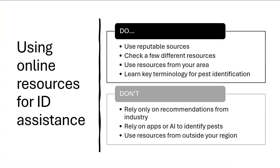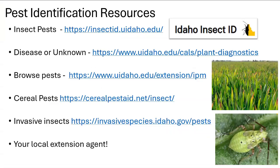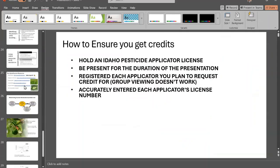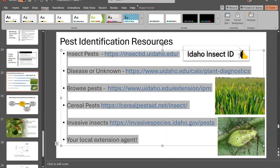Do's and don'ts. In the interest of time, I'll skip this, and since we went over it, just try and use reliable resources. Don't try and rely too heavily on identification apps. You can use them to get to something coarse, but just know that sometimes they're wrong. I wanted to share a few identification resources. Maybe I'll go ahead and copy and paste this into the chat, just so you guys have it.